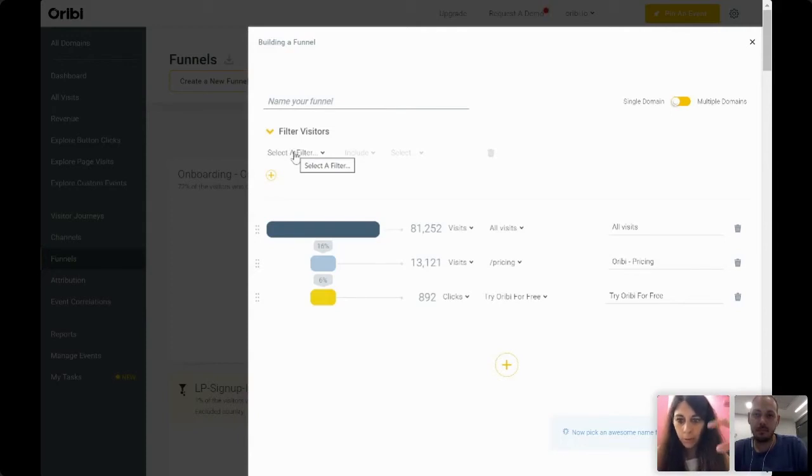You can create groups of buttons. You can create all the links that send to external links, like all the links that send you to a paper or somewhere else, and groups of pages and so on. So you can build more advanced funnels, not only the add to cart, checkout, and the purchase, but also lots of steps in between.